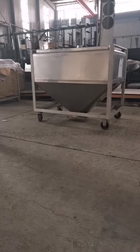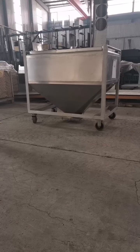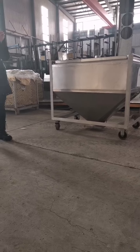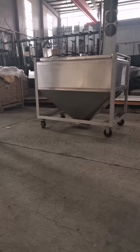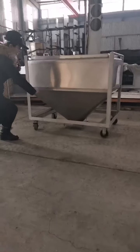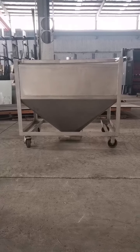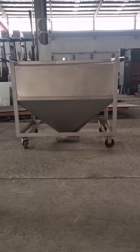Because this tank is used to store powder. Yes, powder, not liquid. The three tank types we introduced just now are used to store liquid, but this tank is used to store powder. So we designed it with a big taper because this big taper can help the medium in the tank flow out very easily without any residue.